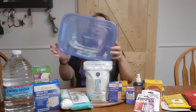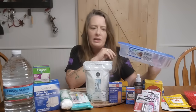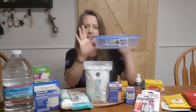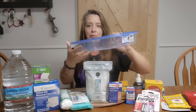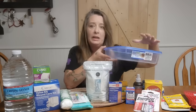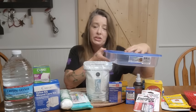And then I grabbed one of these containers. They used to have big, huge 24 cup ones, and this is only 14 cups. It's a little bit shorter this way, but it's still just as big around. I really love these for storage. I don't really put food in them, but I will put batteries in one or toothbrushes in one. And we use them for a bunch of different things.